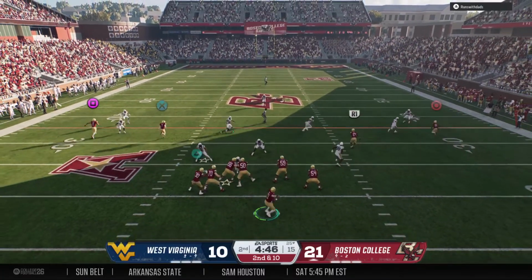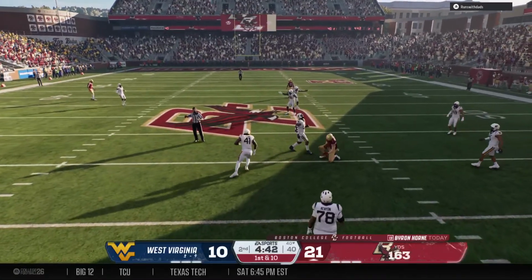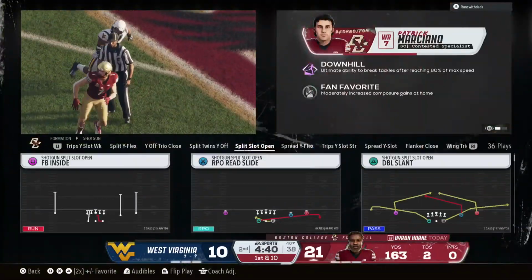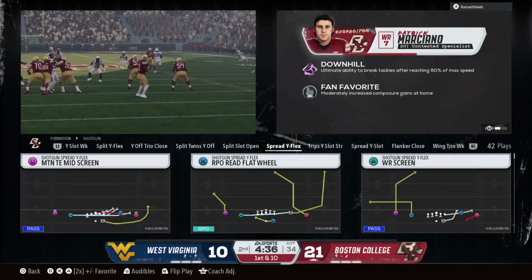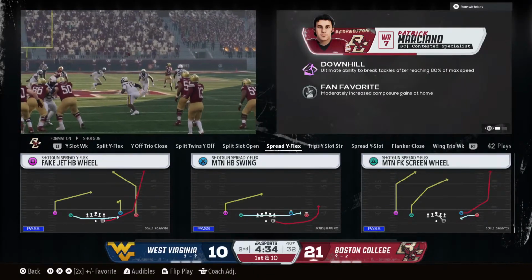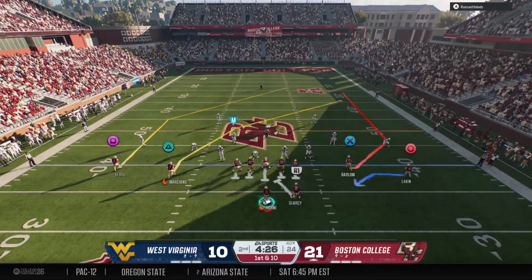To the air, it's Horn. Fires to the middle. This time it's complete. This freshman quarterback is slinging it out there to pick up that first down. Excellent throw by the quarterback. Found the window between the zones and then delivered the ball on time.